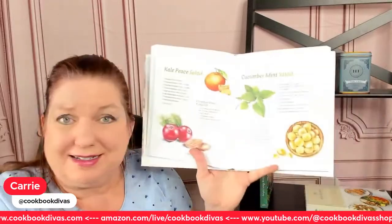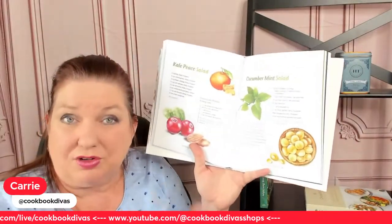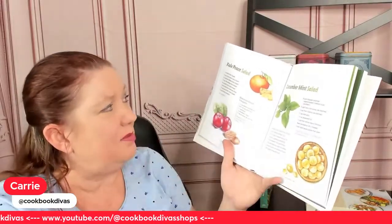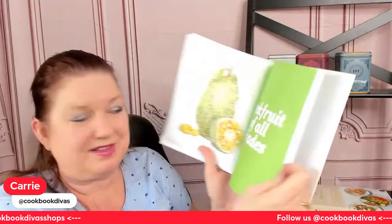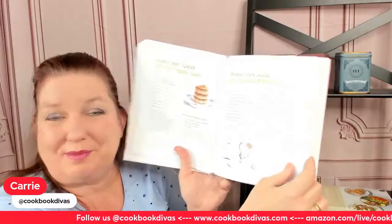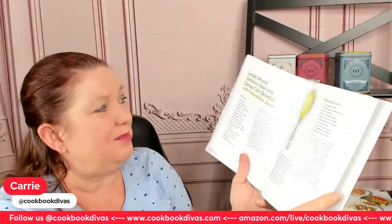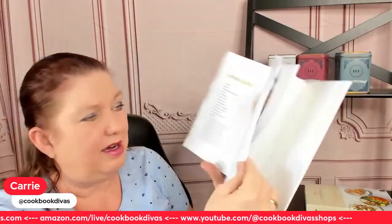So this is very simple with easy to follow directions. This actually could be a teenager or early preteen cookbook too. Cucumber mint salad, kale peas salad, etc. Here's the jackfruit section. Chinese jack salad with toasted almonds, Krabby Jack cakes with red pepper sauce, Sunday brunch garbanzo bean and quinoa cake Benedict with hollandaise sauce, quinoa tabbouleh and curried quinoa.